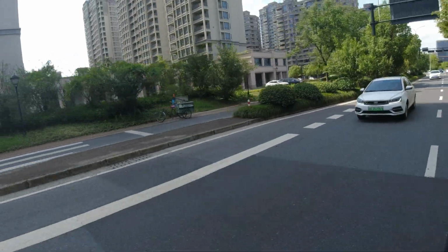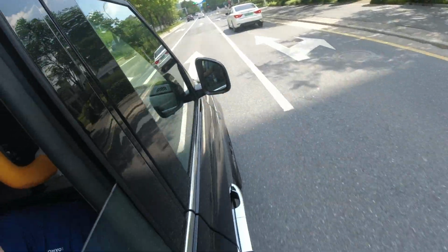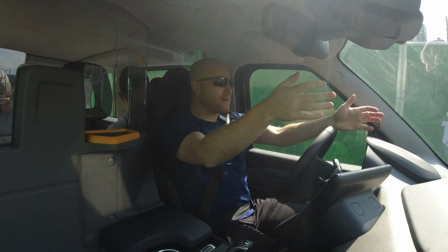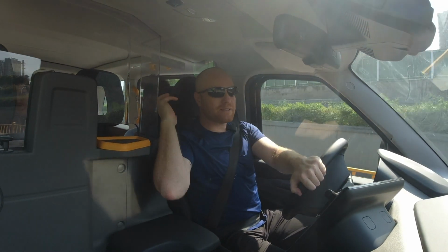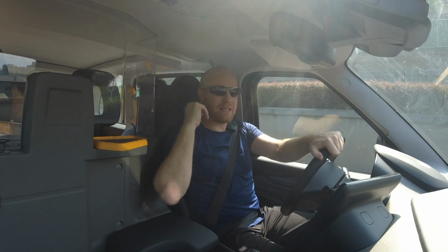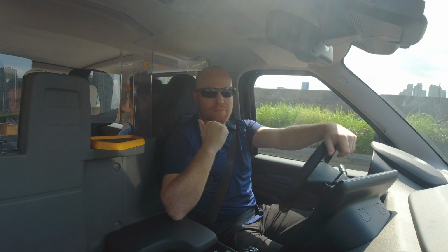Now I'm told in London all the taxi cabs are black, but of course here in China, a black cab has a completely different meaning. Out the front, I got great visibility. I can't quite see the front edges, and to the back, because of this plexiglass and these seats, I can't quite see the passengers. It gives a lot of privacy to the passengers back there.